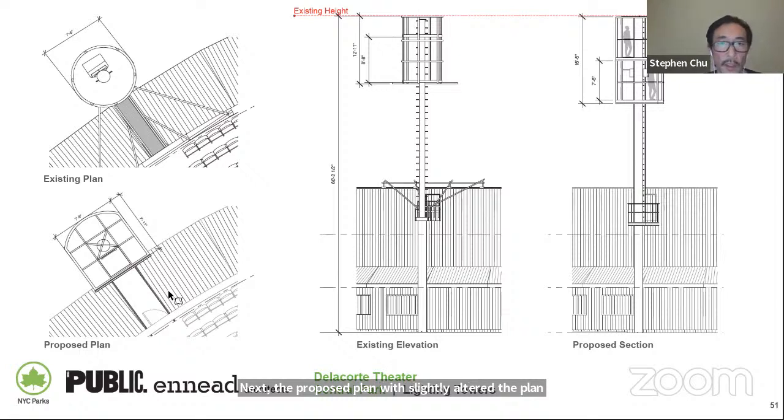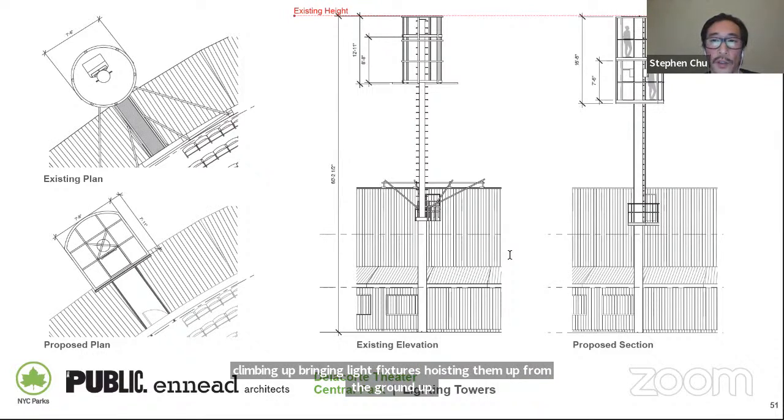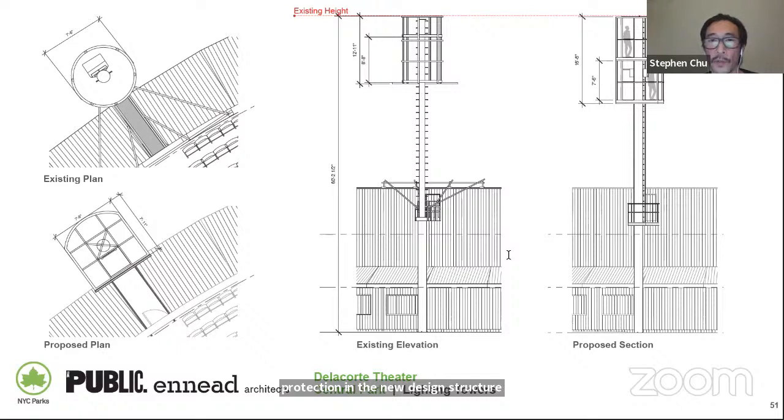And the revisions here are for operations and safety of the staff, climbing up, bringing light fixtures, hoisting them up from the ground, getting fall assist protection in the new design, structural increase in capacity for the pole itself, which is a big cantilever from the ground, and providing safer spaces above for mounting and operating of the light fixtures. Okay, next.